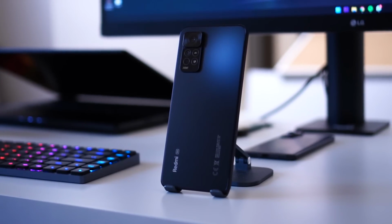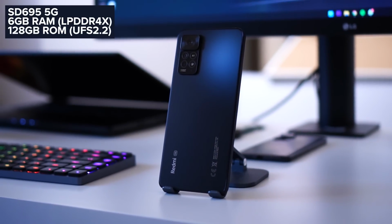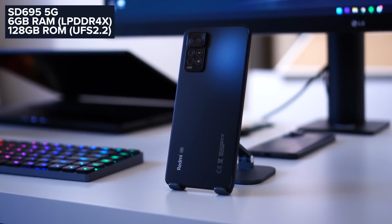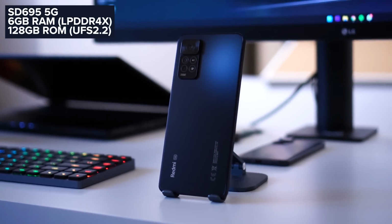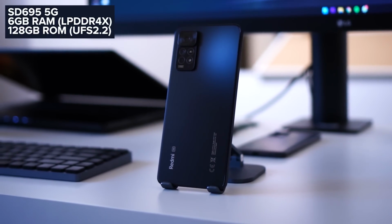So the next thing we're going to talk about here actually is in terms of the performance. Now, in the back here, the Redmi Note 11 Pro 5G is powered by the Snapdragon 695. It does come with 6GB of RAM, like I mentioned earlier on. It's LPDDR4X RAM, and in terms of the storage, it's 128GB, but that is actually UFS 2.2. So there's no fast RAM or fast storage here.